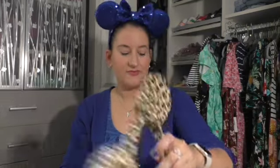Oh, and then I have this, this is not small shop. This is from a million years ago. Actually, I think I got these at Property Control when I worked for Disney. This cheetah pair. Now there's no bow on it, but I can wear my hair up in a bun with it, which works.